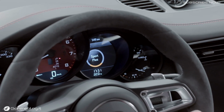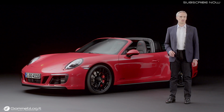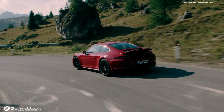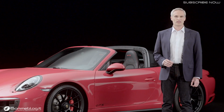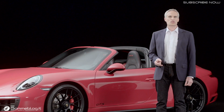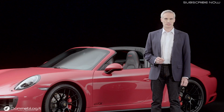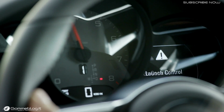With Sport Plus mode active, the engine is even more responsive. The PDK is designed with the shortest shift times and the best possible switching points for maximum acceleration. The transmission shifts down earlier and extends the time between gear shifting. Intermediate acceleration is activated automatically when downshifting. In this mode, launch control also makes a racing start possible.